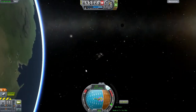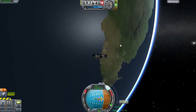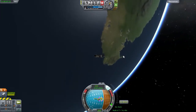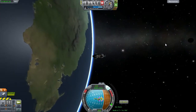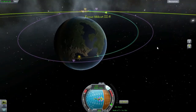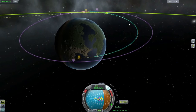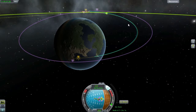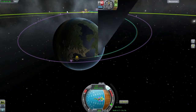So I think that's my main worry now, is making sure we have enough fuel to get us first into orbit around the Mun and then land on it. Because we don't need to come back. We're not coming back with this. We are just going straight to the Mun. So I will go ahead and quick save again. And I'll go ahead and cut to when we're a little bit closer to our encounter, and then we'll start getting ourselves in position for our landing.